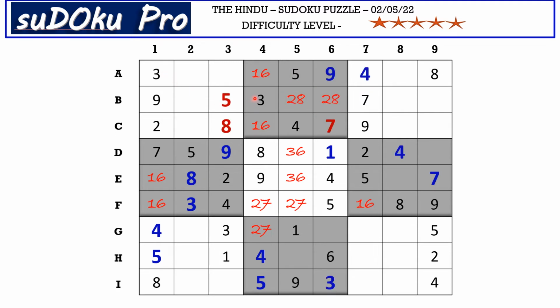There is a 3-5 pair here in B row and a 3-5 pair here in A row, which blocks these two rows. So 3-5 goes here in these two cells. There is a 5 blocking from here. So C9 takes 3 and C8 takes 5. Now in column 1 there are only 2 empty cells and the missing numbers are 1 and 6. There is a 1 blocking from here. So D9 takes 6 and B9 takes 1.